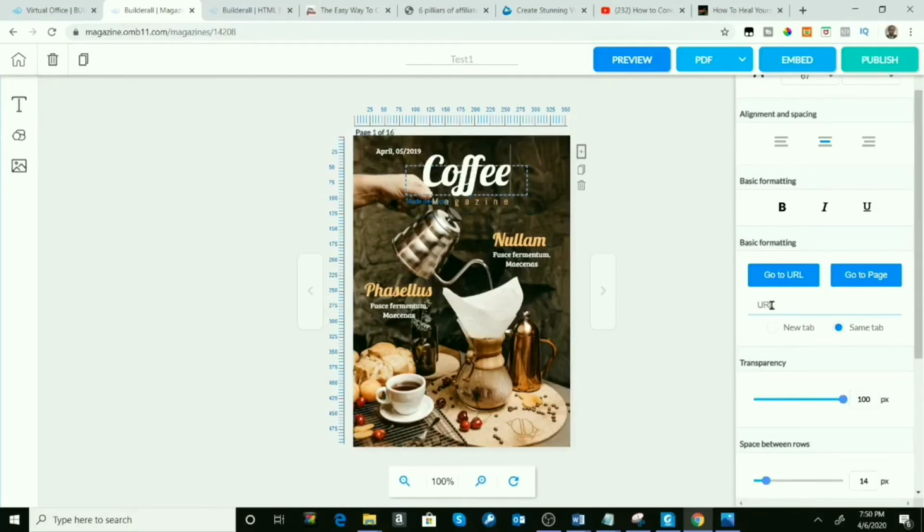So it could take you to that company's page, your home business page where you actually sell the physical coffee product, and if they're still shipping, be able to show the customer who's interested in coffee how they can get that physical coffee. But if we're still dealing with just the magazine, it will be the enticement for just a digital product that you're going to promote.